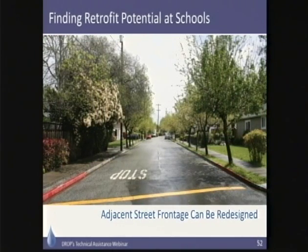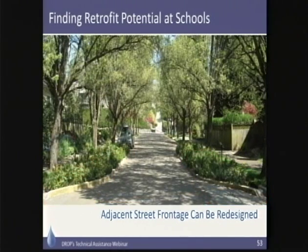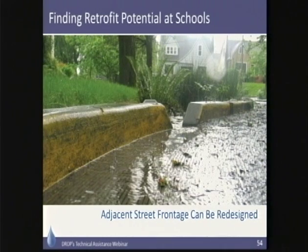Our streets that are adjacent to school conditions are also excellent opportunities to retrofit with a wide variety of techniques. And again, it's looking at the overall efficiency of the built environment. So can we take out a portion of this parking zone that isn't utilized for parking much of the time and reintroduce landscape? And you can do it in such a way where that water can move into that landscape.